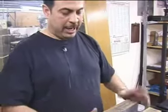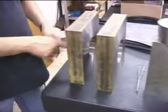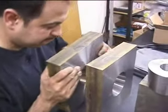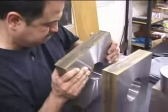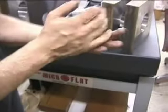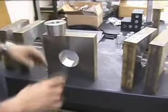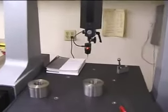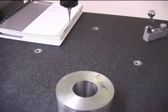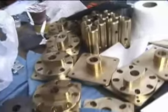Just to give an idea how heavy the tungsten is, this little square is no more than an 8" by 8" with the center cut out, still weighing about 150 pounds. The cost of these 6 pieces of super hard tungsten material? $200,000. This is probably the most precise measuring instrument you can use. It's got a probe right here where you come in and touch at every point. You can measure any part on this table.